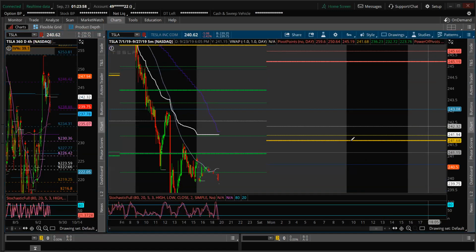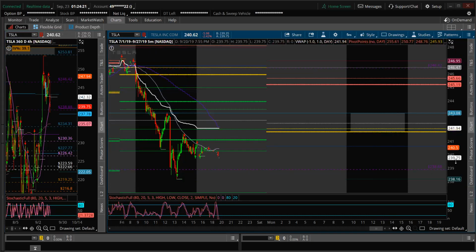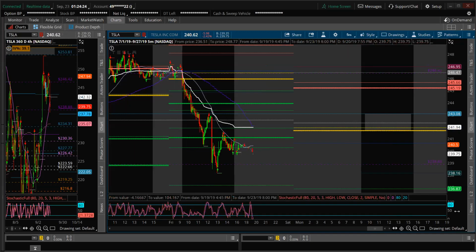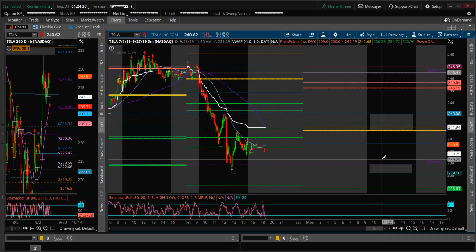Key resistance is going to start all the way here. 241.68, 241.91, 242.32, 243.08. So if you want to short, ideally you want to push to here, and then you can take a low risk short. If you want to go long, it doesn't have too much to do about it. Maybe a retest of the previous low and this key pivot. So 238.16 to 238.88. So if you're looking for a long, ideally a hold of this retest or break and hold of this zone.